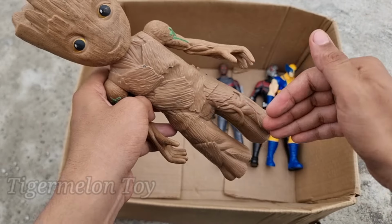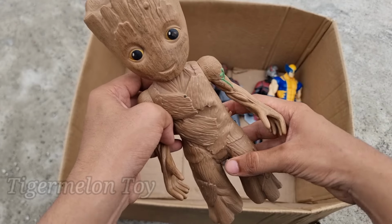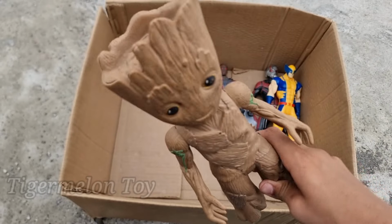Look at the very cute face, full of tree branch body, guys. This is a very cute and amazing superhero. This is our favorite. This is small and amazing Groot.